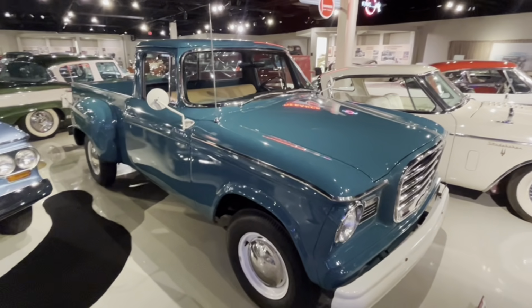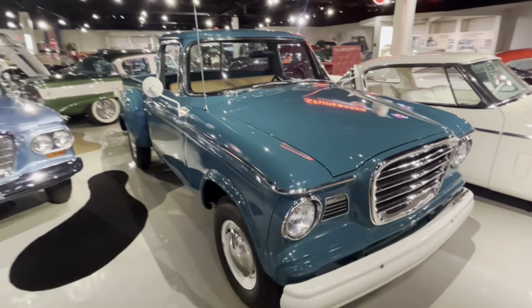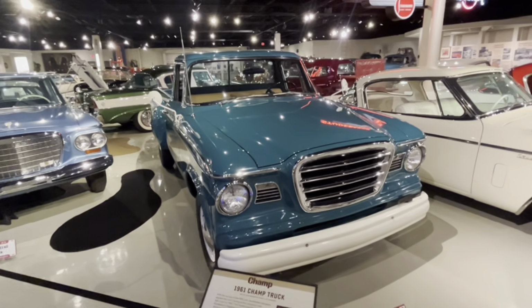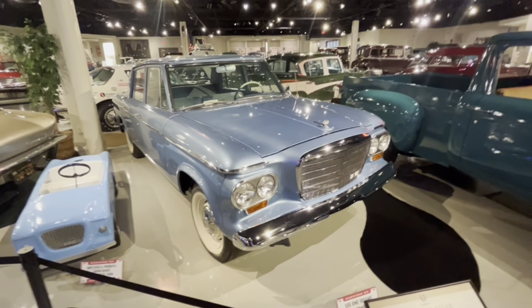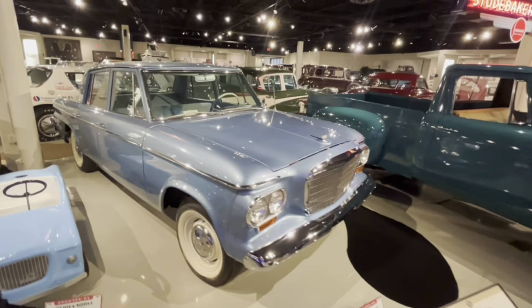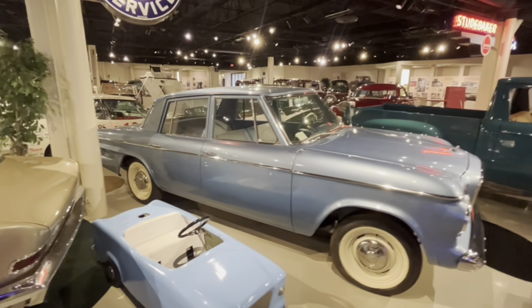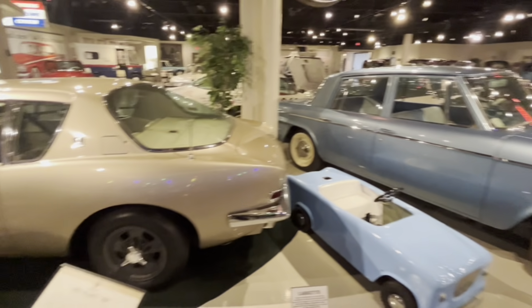They were also able to produce some really sharp looking trucks like this 1961 Champ. The Champ truck kind of took its styling cues from the Studebaker Lark. Here's one from 1963, and you can kind of see the front end is sort of similar, but this was a kind of a late success.